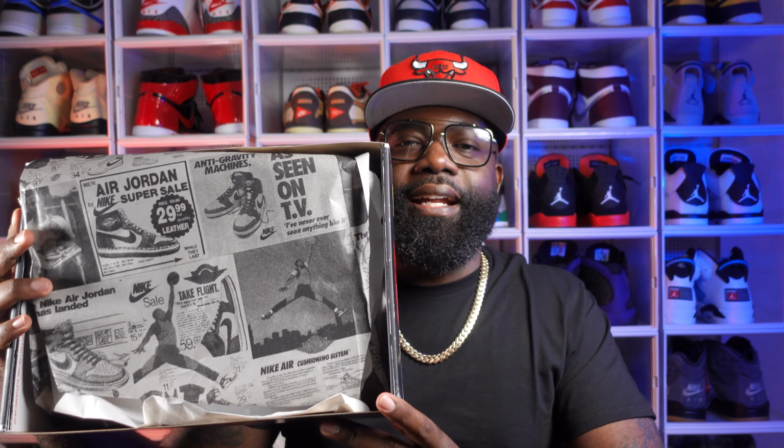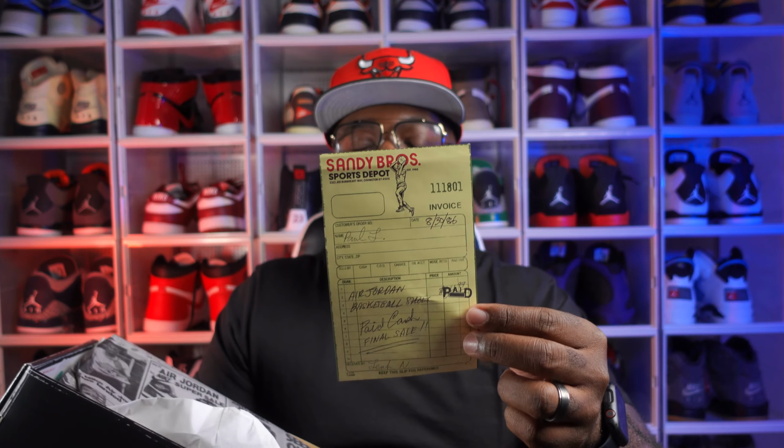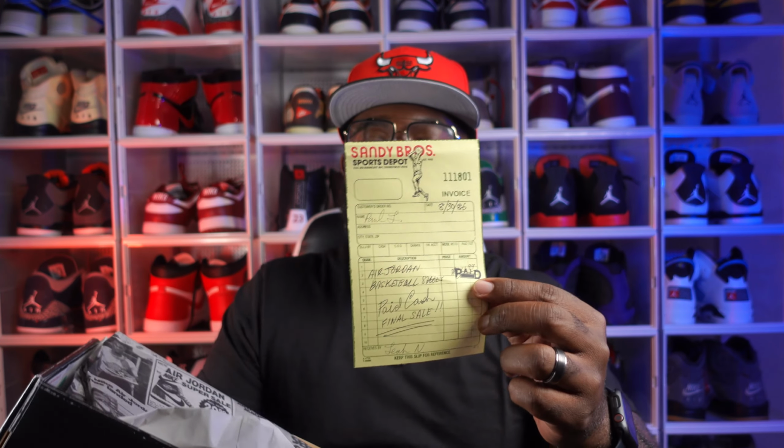When you take it off, it's got the old Nike sale paper on the inside with all the old Jordan ads on it. Very dope. On the outside of the box, it's got that sticker, like these might have gone on sale at one time. At the bottom, underneath all the paper that comes packed in it, all the pairs, men and grade school, came with this little yellow receipt. It's from Sandy Bros. It's supposed to be the place where you picked up your pair from, that you found in the back room. It was lost at one time, now you found it.